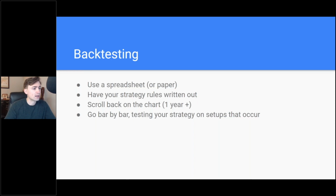You can basically scroll back on your chart 1+ year, depending on what time frame you're using. If you're using a daily chart, you might want to go 10 years back. If you're using a 1-hour chart, you might want to go 1 year back, right? Go bar by bar, testing your strategy on setups that occur.